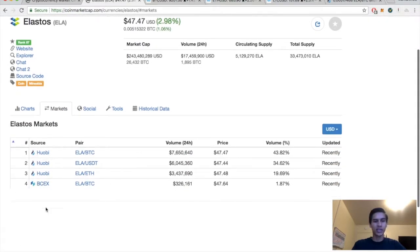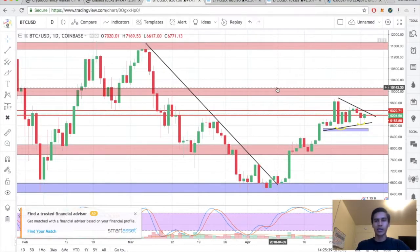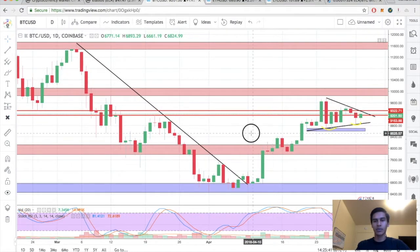Major exchanges, looks like it's just Huobi and BCEX. Market cap is sitting at 243 million. Today's volume is about 17 million. Circulating supply 5.1 million. Total supply 33 million. Let's go ahead and look at some price action, folks. That's what you guys came here for.